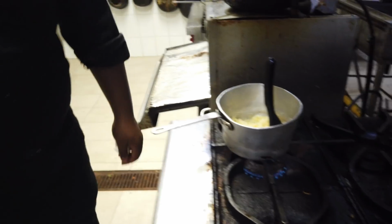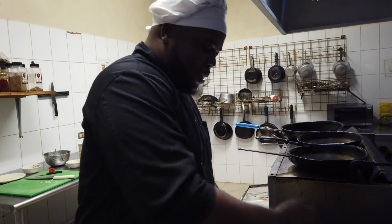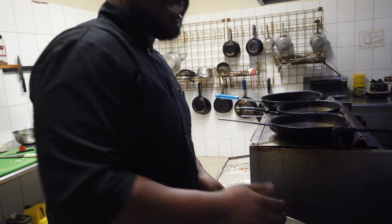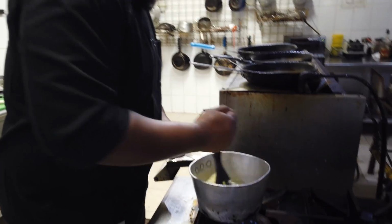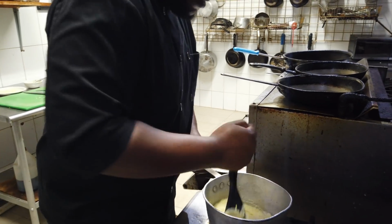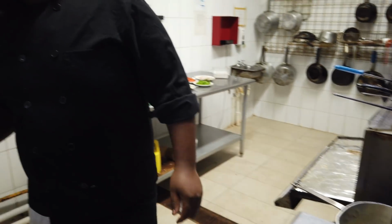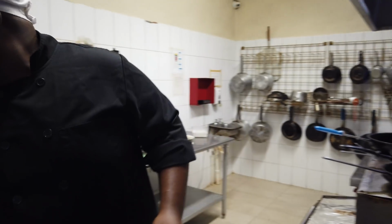Why white pepper and not black? You want to keep the look? Yeah, the purity of the mashed potato. Okay, I got you. There's nothing wrong with black pepper. I have both peppers at home, and I always wanted to know if there's a difference in the flavor. Well, the black one is more intense. Yeah, it's a lot more intense.